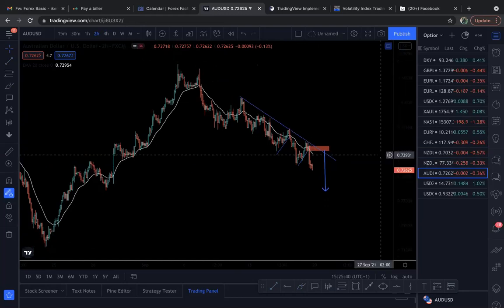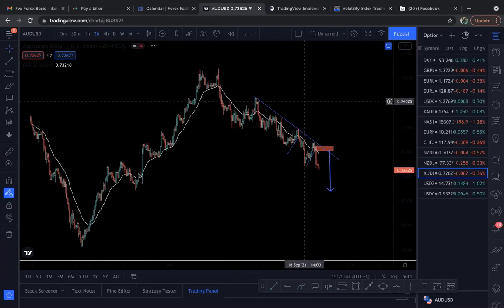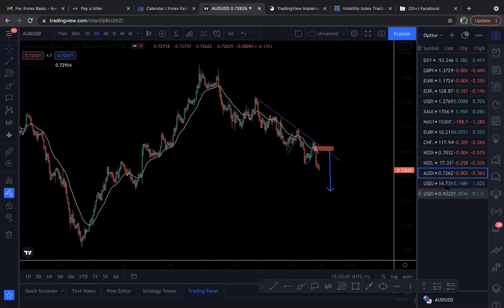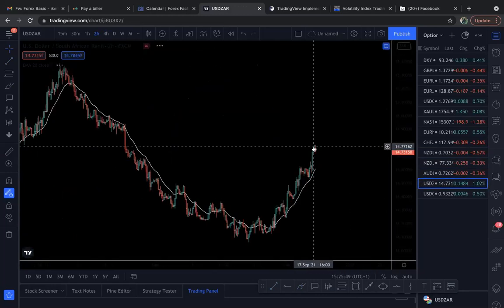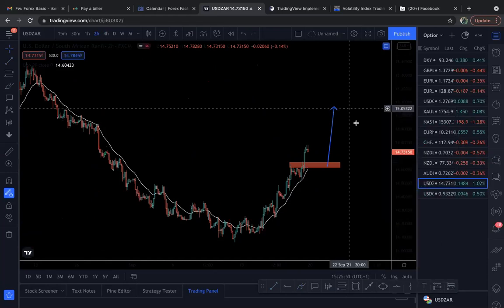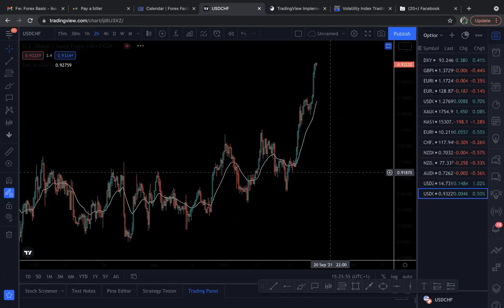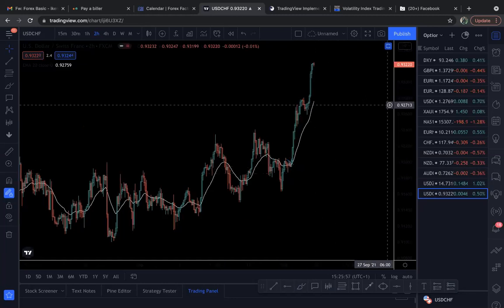So are we looking for a correction, or for more push to the downside? We are on this phase. Even if it's moving correctively, you want to be very careful with it. But then USDUSD is giving me more confirmation that yes, we are going up. USD CHF, we need some correction, and that will be all, guys.